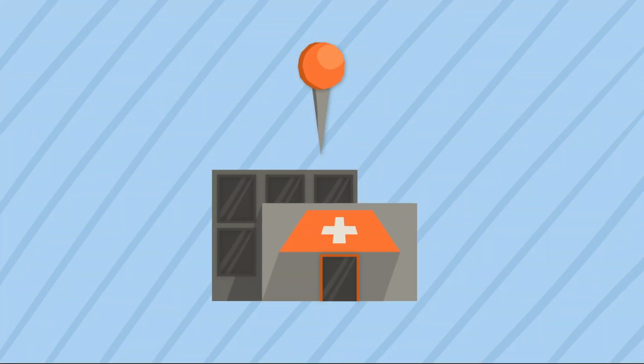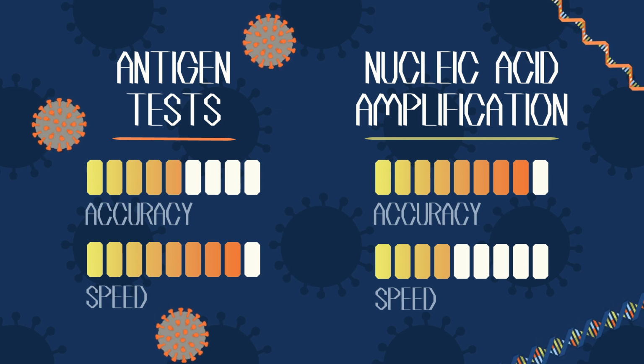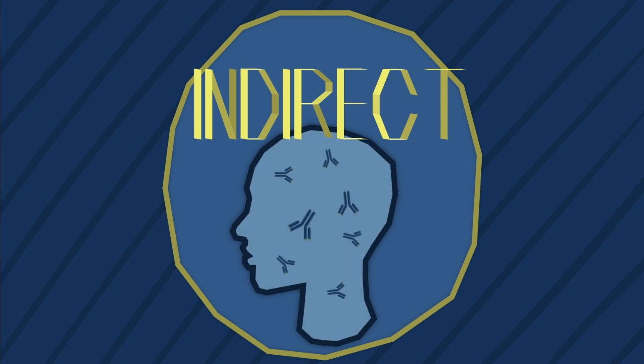Rapid COVID-19 antigen tests are relatively inexpensive, can be performed on-site rather than shipping samples to a lab, and can return results in less than an hour. However, they are not as accurate as nucleic acid amplification tests. On the other hand, indirect tests detect the body's immune response to a viral infection.